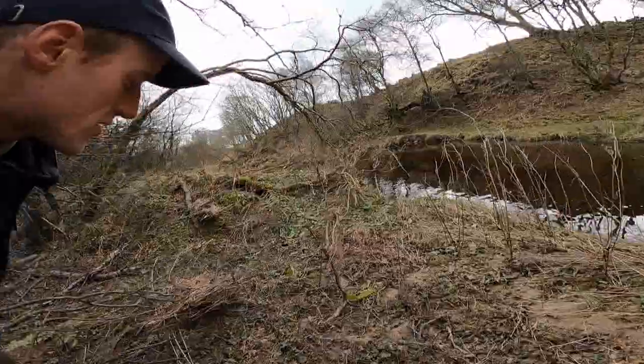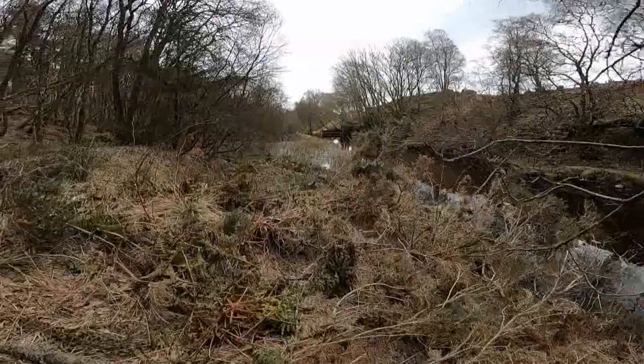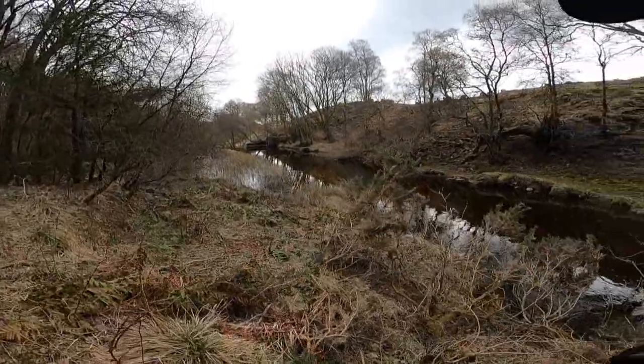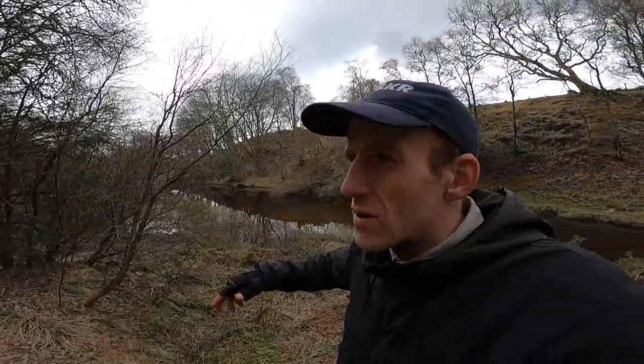It's crazy to imagine back in the day when this dam was put in. It's crazy to imagine the history, like what sort of people built it. They were probably in top hats and everything back then. Maybe carrying the stone up here on horse and cart.